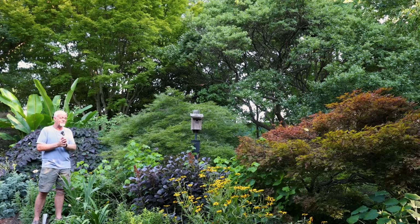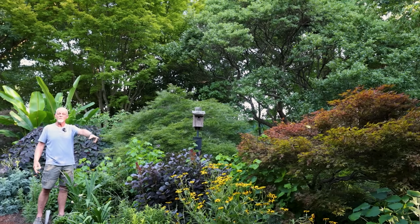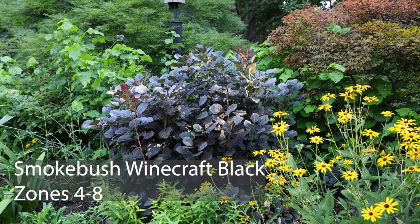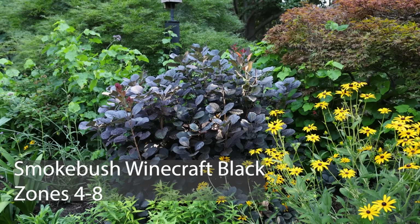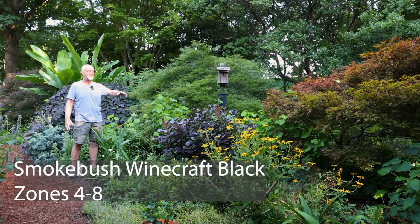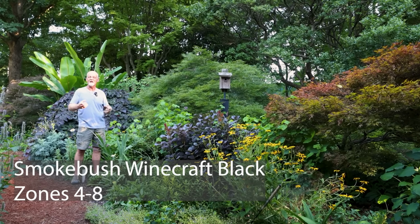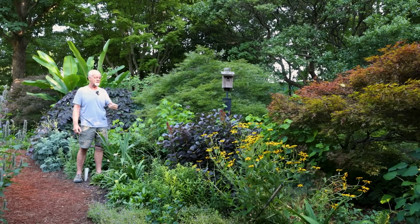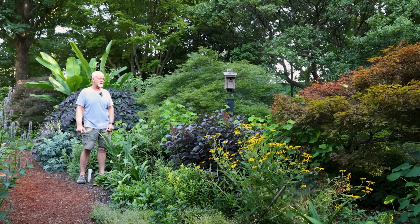Great tree. Some of the smoke bushes, great plants. This is a Winecraft Black, one of the new introductions from my colleague Tom Rainey. What I love about that is the more I cut it back, the bigger the leaves get and the more bright red you'll see the foliage. And so it creates a nice contrast as well.